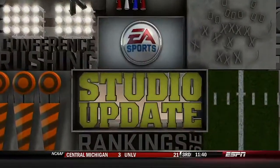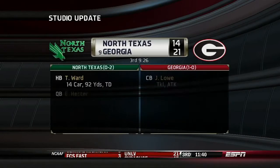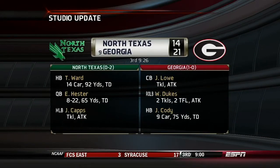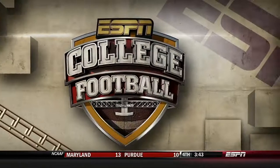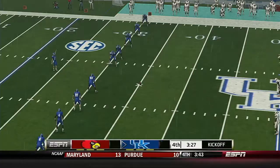Reese Davis is standing by with this update. Reese? The Bulldogs coming to today's game ranked number 9 in the country. Check out these two teams keeping it close. Georgia's on top, 21-14. We're at 14-10 in this one, Reese.